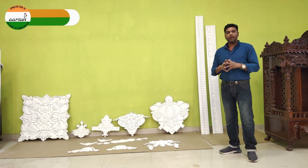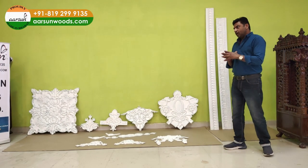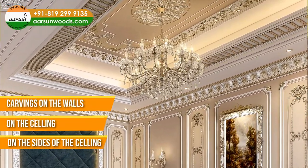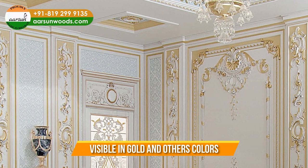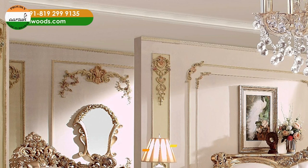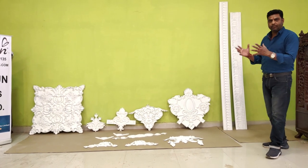Broadly, when we talk about a palace structure or a palace kind of home, what do we see? We see a lot of carvings on the walls, on the ceiling, on the sides of the ceiling, and everywhere design work, quite visible in gold and in other colors. But broadly, what we have is carved pieces that are pasted at different places, and then they are colored to match the theme. Now, what I'm showing now is the same thing.